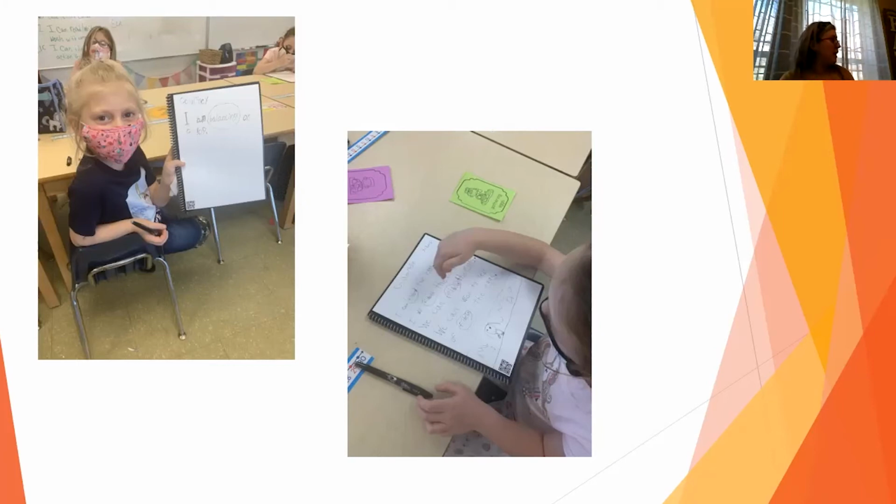It allows them to practice their composition and their handwriting. Look, I made rings and bridles. Ooh. So the little student on the right, she decided she was going to write more than one sentence with her task card, which was super exciting. And I was so proud of her, and she illustrated it as well.